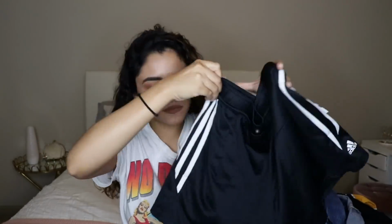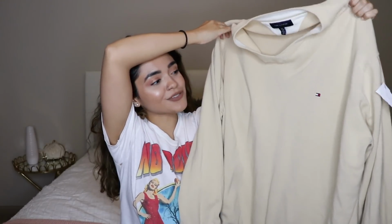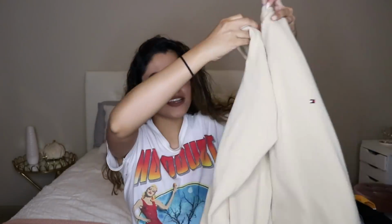Yeah, pretty simple. I got this super oversized Tommy Hilfiger sweater. It's an extra large, but I figured that it would just look really good on its own with no pants, as a dress, or with leggings if it's colder outside or something. I don't know, but I also tried this. I tried everything on at the store because I don't like leaving with things and then coming home and it not fitting. Even though it is dirty, I felt so dirty trying this on, but let's not talk about it. But yeah, I tried it on and it's really cute.